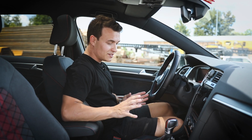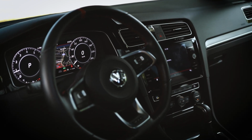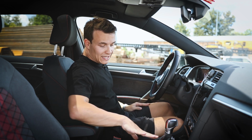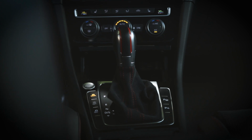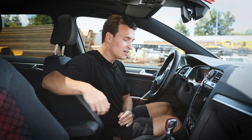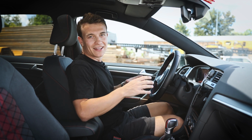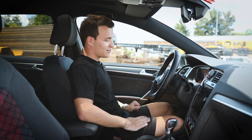Then on the inside of the TCR, we have the steering wheel with the center mark here in red, with the red stitching, with the big infotainment screen. We have digital dials in front of you, which is really cool. Then we have some Alcantara parts, such as the gear lever here, and on the sides we have some Alcantara as well. And also the seats, compared to the standard GTI, are made of Alcantara on the sides here, together with the red lines and also the GTI badging. And also the seat belts are black and red, so this style of red and black is really throughout the entire car. But other than that, this is more or less like a standard Golf GTI.